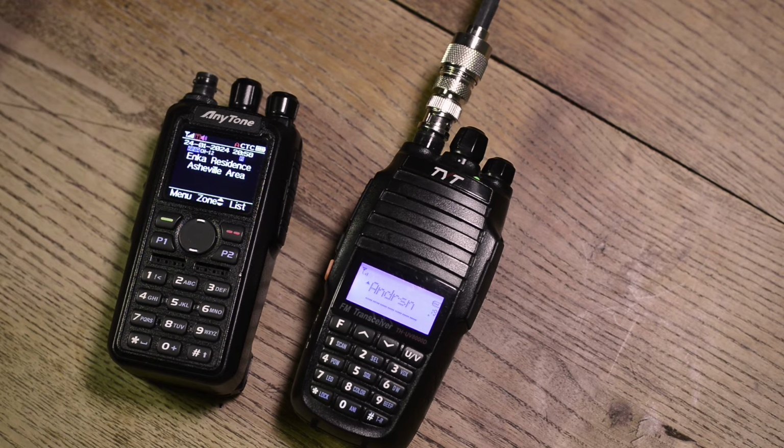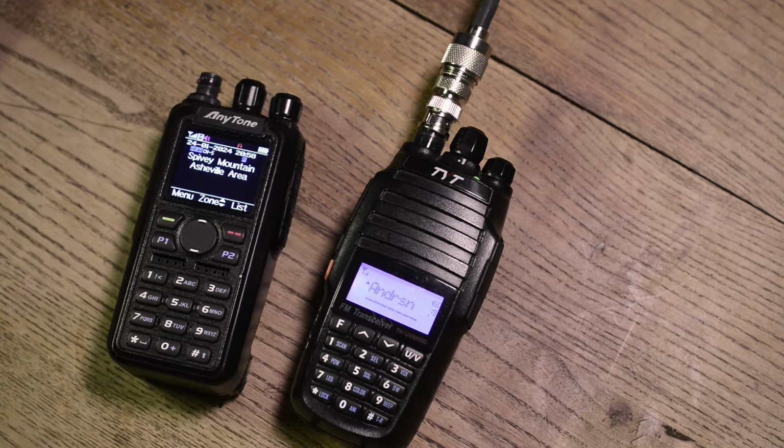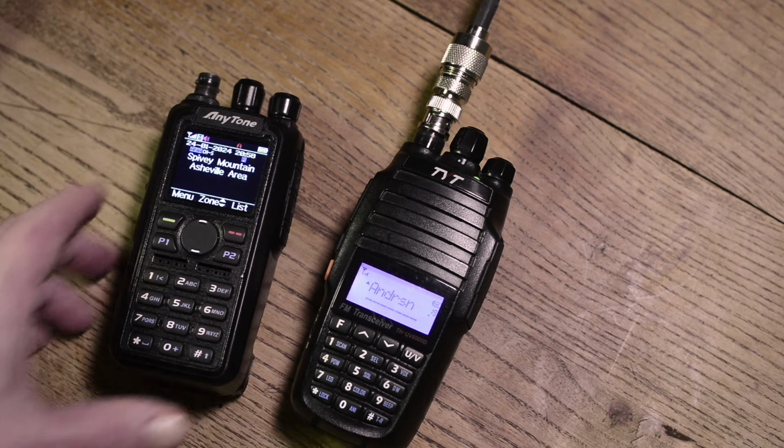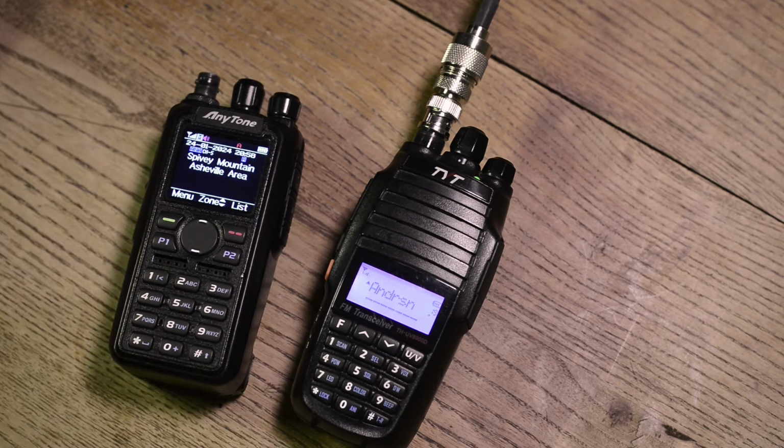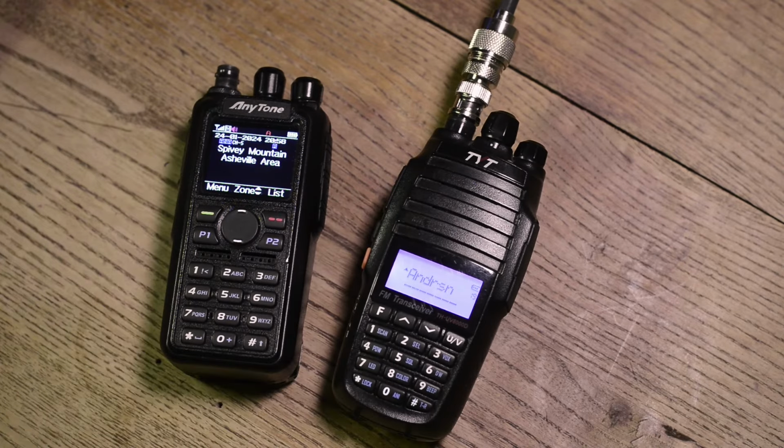Okay, so this is a demonstration of how different receivers or transceivers receive, the difference in the reception, I should say. The HT on the left is the Anytone 868. It's an older model, a DMR and analog radio. I just use it for the analog and never got into DMR. And the radio on the right is a TYT UV8000D. Both of them are about the same power. I think this one says it's 6 or 7 watts, but I tested it. It's over 8 watts. And this is a 10-watt radio. It puts out around 9 watts, does pretty good. But the receive capabilities of these two are quite different.